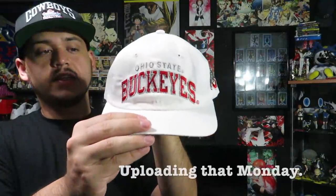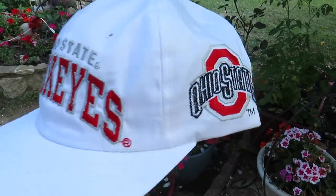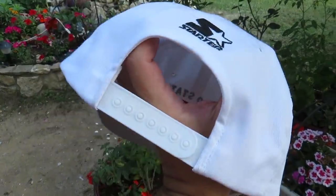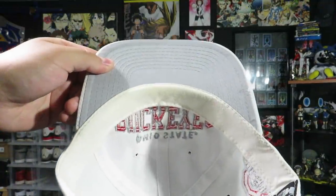So I actually picked up 4 hats for a total of $7. The first one for only $1, I picked up the Ohio State Buckeye Starter snapback right here. This one was actually in the video where I showed you guys how I restored my hats. So as you can see, it's already reshaping and everything. You got Starter on the back, Ohio State on the left side, and then Ohio State Buckeyes on the front. There's the Starter tag. This one was dirtier when I found it, but like I said, I've already cleaned it up a little bit.